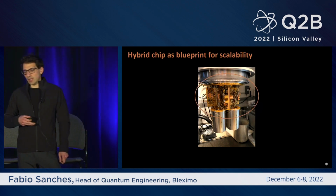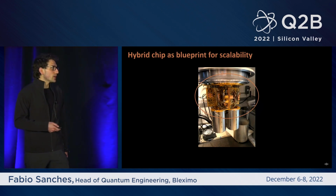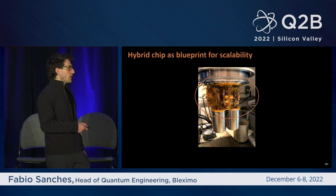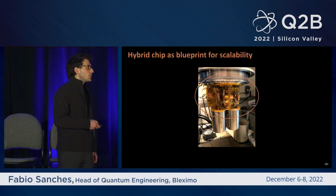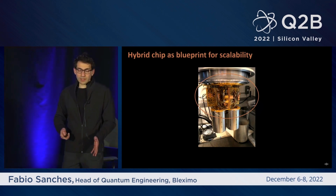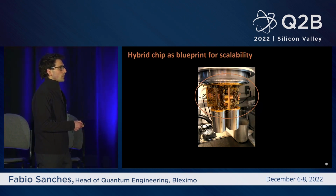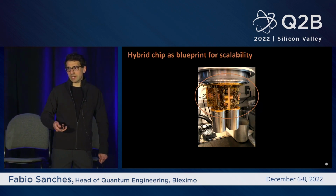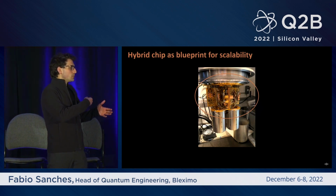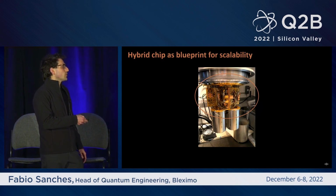And obviously those cables also generate heat when you're sending signals down, and that kind of limits the size of the processor that you would be able to control on a system like this. So one solution is to build bigger dilution refrigerators, which will likely also be needed, but if we could replace these cables with something that heats the system much less, then in principle, we could fit a larger processor and preserve good fidelities in this same dilution refrigerator.